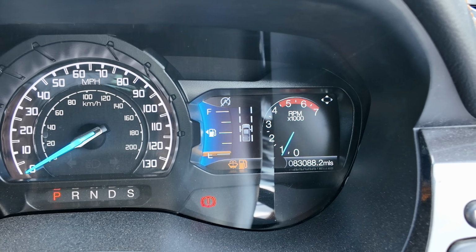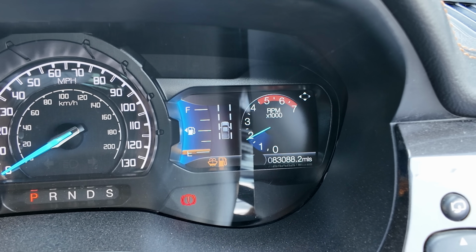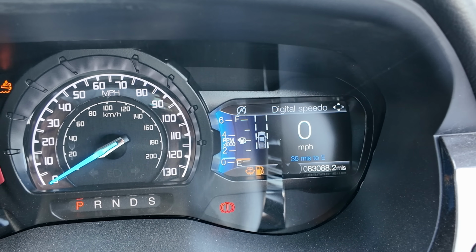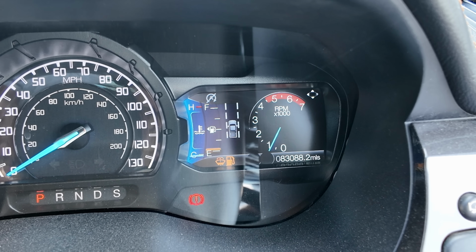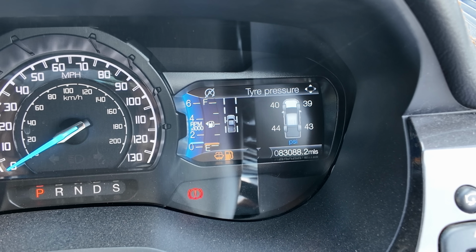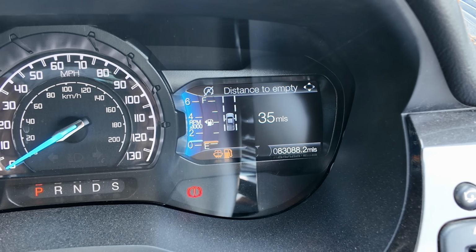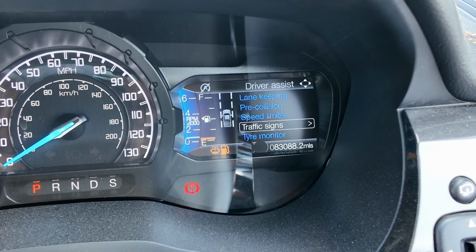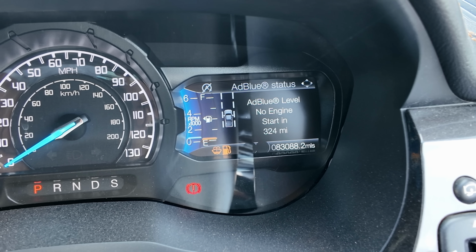Oh, look at that. There's your tachometer. Because it hasn't actually got one other than that digital one, but that's quite cool. And then you can have fuel gauge and temperature on the left with your lane deviation thing in the middle. Digital speedo, tyre pressure, they're a bit all over the place. Average speed, distance to empty, lane keeping, pre-collision, traffic signs. Oh, I can recognise traffic signs. AdBlue status.